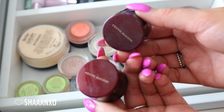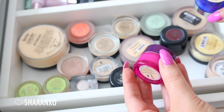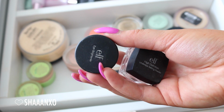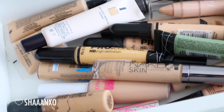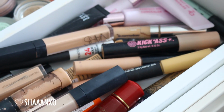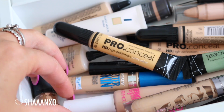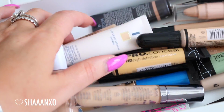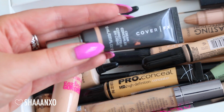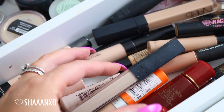They all sit in there really nicely. I love these Becca ones. Kevyn Aucoin's one of my favorites. I've also got Anastasia Beverly Hills, Erase Paste, It Cosmetics, Elf, heaps and heaps. And then in this little compartment here are all my liquid concealers. So all of my favorites, like LA Girl Pro Conceal. I've got the Naked Skin by Urban Decay. My NARS ones are hidden in there somewhere. MAC, heaps and heaps of different ones.